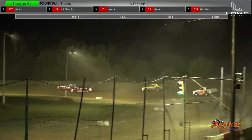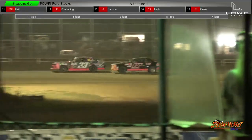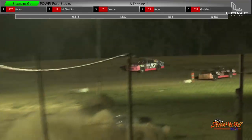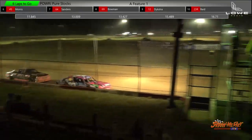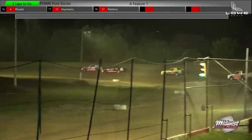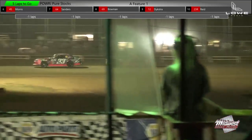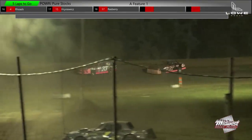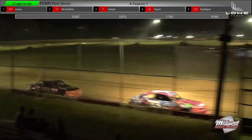Again, Tyrell Jones out front, Landon McLaughlin second, Carla Lampe third. Not very much time between all of them. Looks like Landon McLaughlin's going to look again to the inside. We'll see if we can make anything happen here as we got, oh, spin here, the 14 machine of Scroggins.